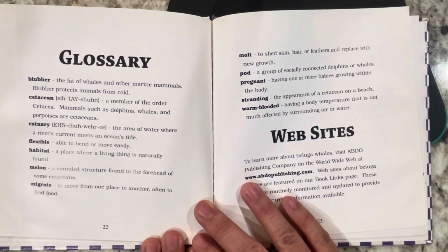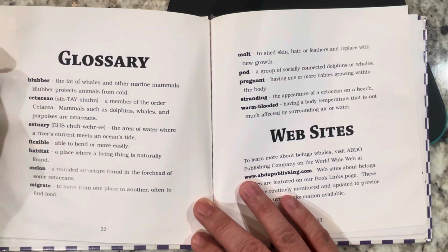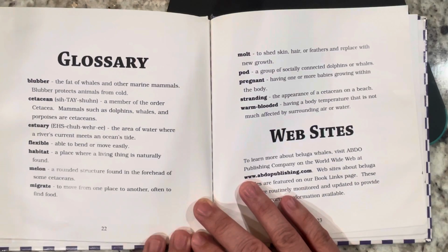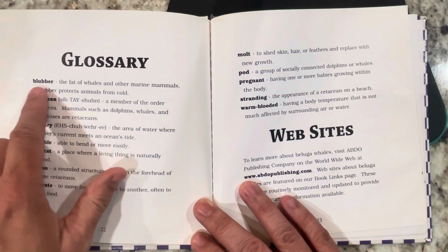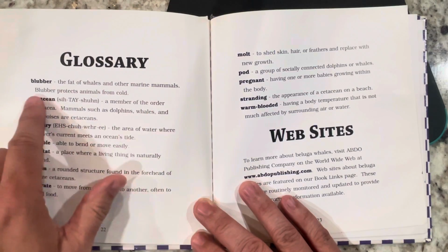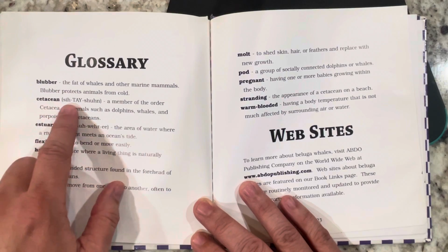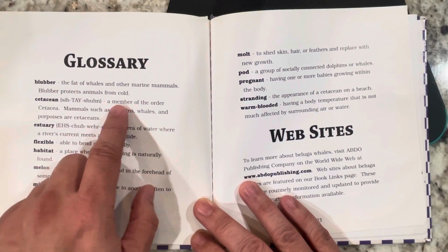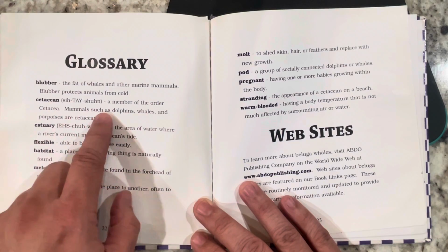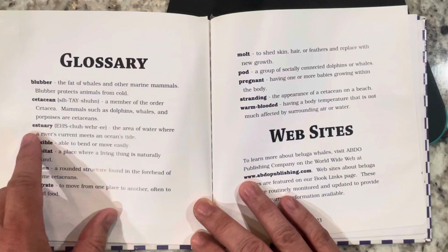This is an important part of a nonfiction text. It's called the Glossary. It's an important feature because it gives you words that are in the book and tells you their definitions. So this tells you blubber is the fat of whales and other marine animals. Blubber protects animals from cold. Cetacean, a member of the order Cetacea. Mammals such as dolphins, whales, and porpoises are cetaceans.